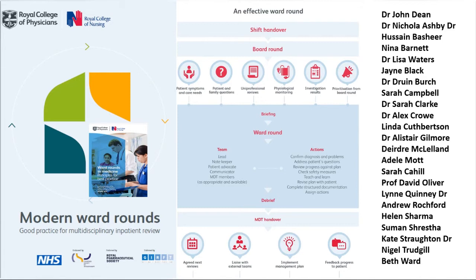The ward round itself is a multi-professional approach, so key members of the multi-professional team need to understand how they work together during this. It needs to be understood who's leading it. It should start with a briefing in terms of the purpose, how the team's going to work, what the different roles are. So the key team members need to agree their roles and responsibilities.